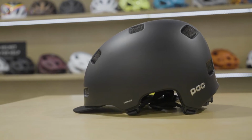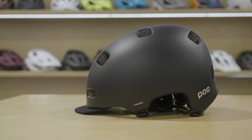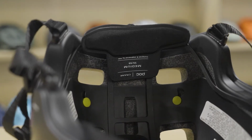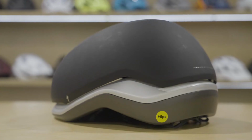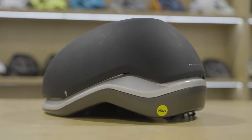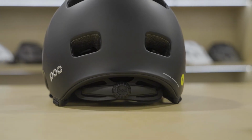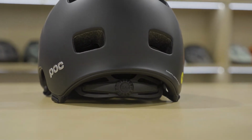Next, let's look at commuter helmets. These are a lot lighter and more breathable than BMX helmets and are usually quite reasonably priced. They don't come with all the bells and whistles of some road or mountain bike helmets, but are perfect for someone just looking to protect their noggin on the daily commute or weekend rides around town. Like road and mountain bike helmets though, they will come with a dial at the back to adjust the fit of the helmet.